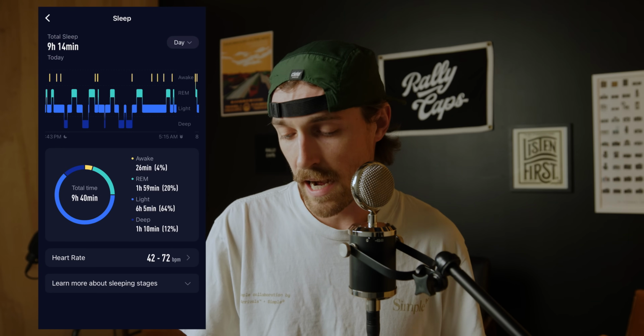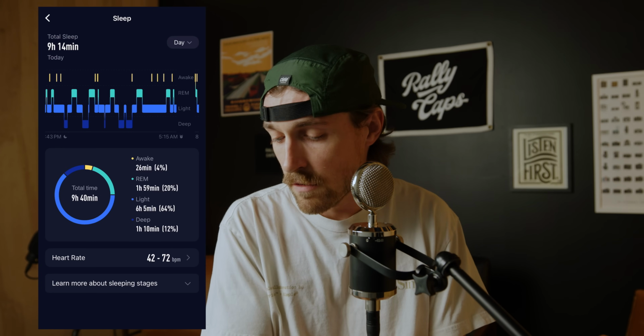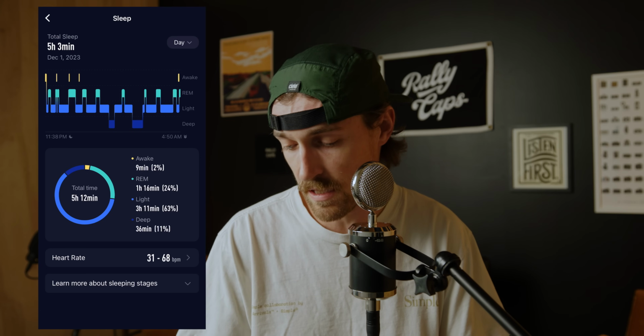but I wanted to break down the whole sleep schedule. So I'll pull open my Coros app and go to the sleep section so you can see the exact sleep I got on each night. I've been really diligent about wearing my watch to bed to track my sleep the past few months, and it's been really interesting to see, especially the deep sleep part. December 1st, the day I got there, I only got 5 hours of sleep, with 36 minutes of deep sleep.